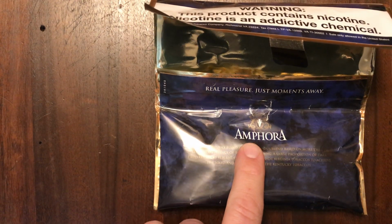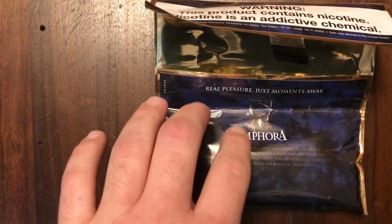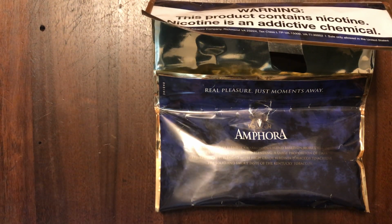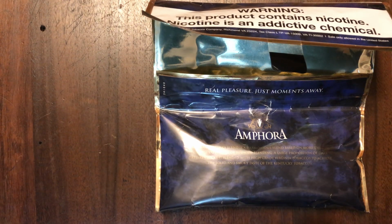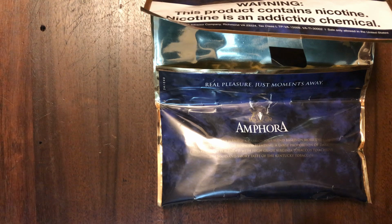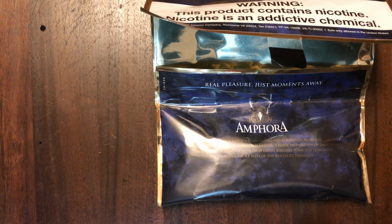Just because it's a lower price, $9, $10, just because it's in a pouch doesn't mean it can't be good quality. You know who makes it, so you know it's good stuff. Again, I'm sorry I can't describe it better to you, but it is well worth trying. I just wanted to let you know, try this out if you're interested in Kentucky.